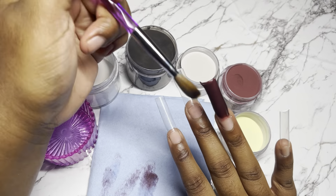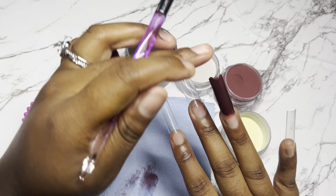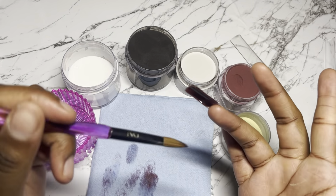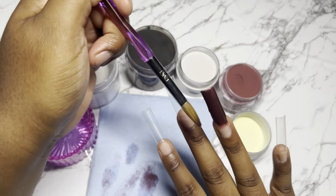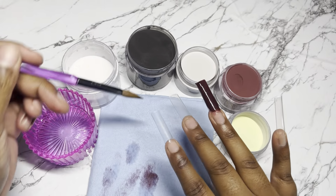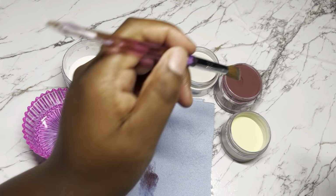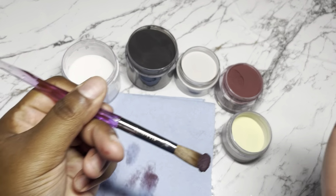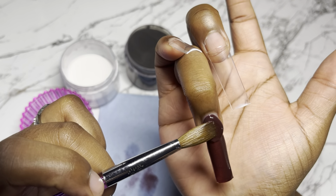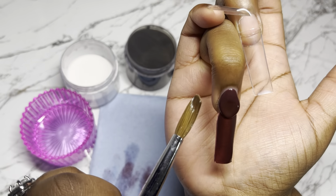The gray I'm using is from B Glitters. I can't remember what it's called. And the last color on the end, that's my color. So yeah, and also the clear is my very own clear. But yeah, I am using my Dream Nail Supply size 14 brush, and the monomer is from Nail Couture.